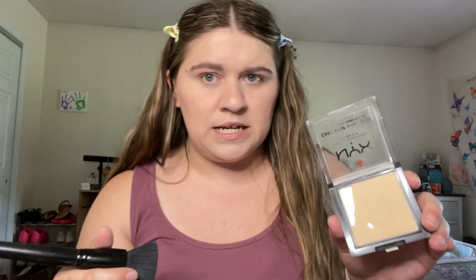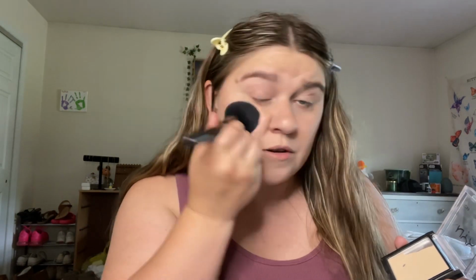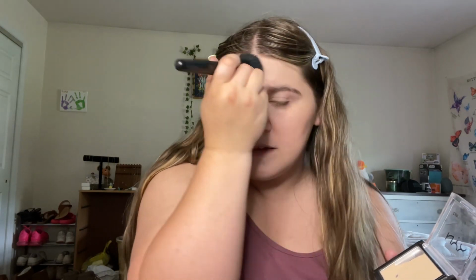I'm going to go in with the NYX Can't Stop, Won't Stop powder. I'm pretty sure a clump just fell onto the floor whenever I opened it, but I can't see any differences, so I don't know. This thing is clumping, falling apart. I'm going to need to get a new one at some point, but that point is not yet. And I'm just going over the areas that I blushed, because the rest of the areas should be okay, that I don't really need to powder as much.